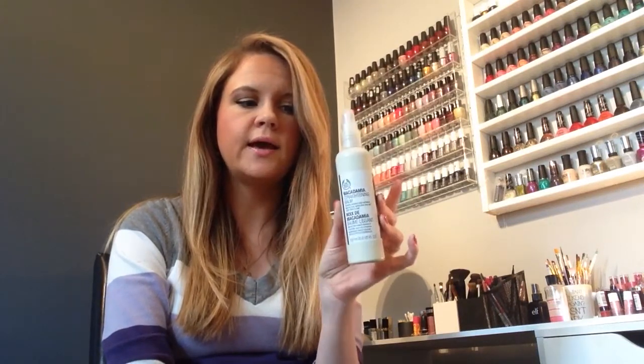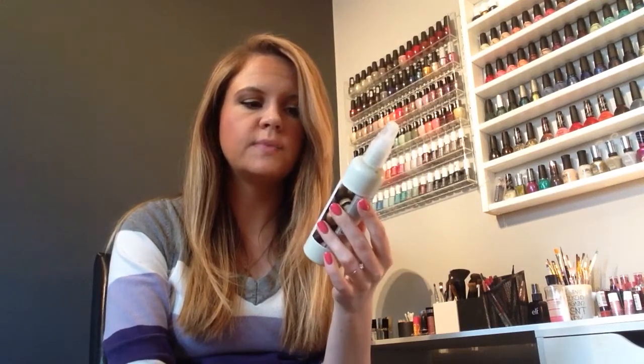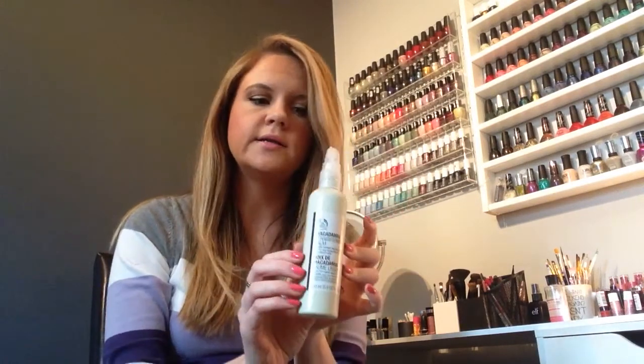So that's nice. Next I have the Body Shop Macadamia Straightening Balm. I would just put this in my hair after washing it when it was clean, and it helps smooth out my hair. Seemed to work okay. It smells kind of like coconut, and it worked okay, but I probably wouldn't repurchase. I did notice with that product, if I put too much in, my hair would feel a little greasy, so that's probably why I wouldn't repurchase.